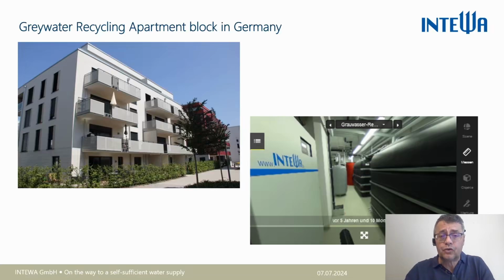Greywater recycling in Germany makes a lot of sense, but in a lot of other countries as well. Why? Because we can save potable water and sewage water costs. So the system can pay off within 5 or 6 years at a water price of 5 or 6 euro per cubic meter. So financially, the systems are also very interesting.